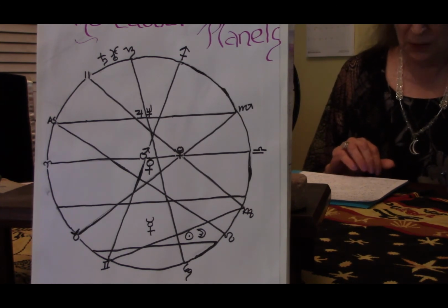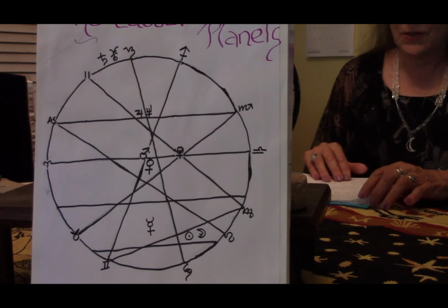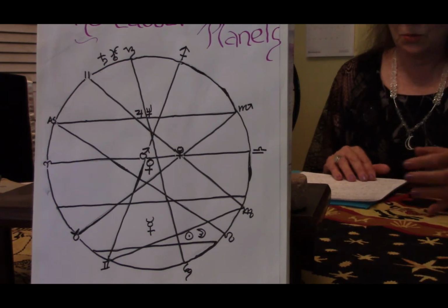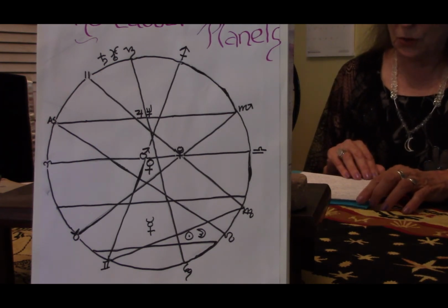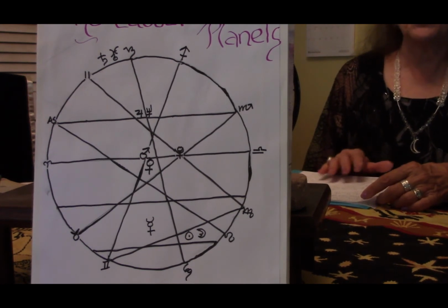your third rung. The fourth rung, the Mars-Pluto rung, and this is the Aries-Scorpio energy, is regeneration, also motivation, moving forward, competition, physical activity, and sports.